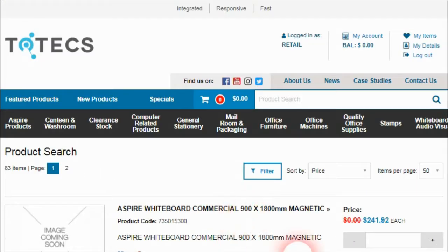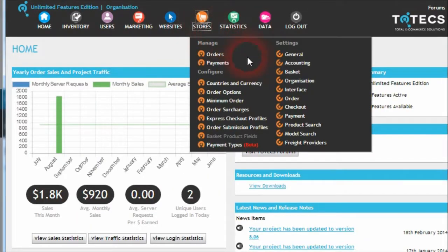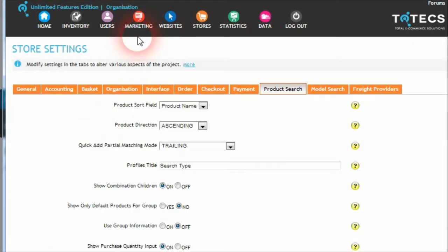To set up sorting by price, there's a couple of things that we can do within the administration center. If we click on the store's menu button and then go down to product search, there is a setting here called product sort field, and this is the default field that products will be sorted by within product searches.